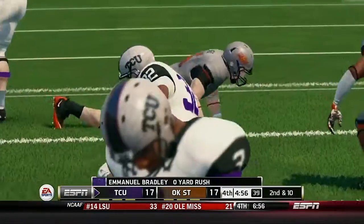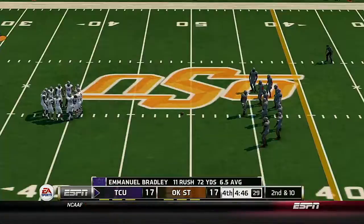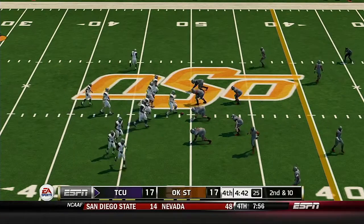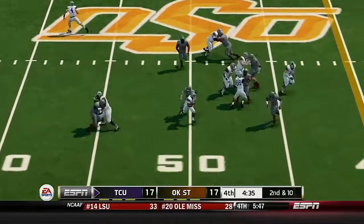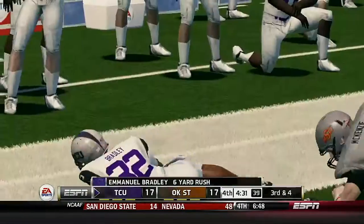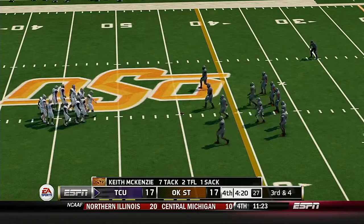They bring him down in the backfield. No good on the play. That makes it 7-10. It's 2nd and 10, ball on their own 49. Decent run here, right side. Gain of 6 on the play. That'll bring up 3rd and 4.